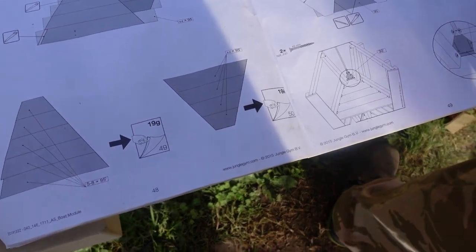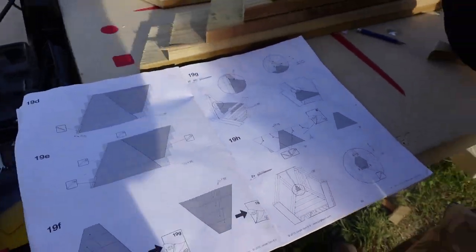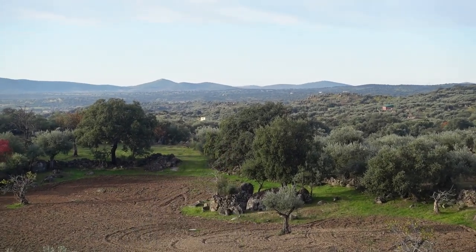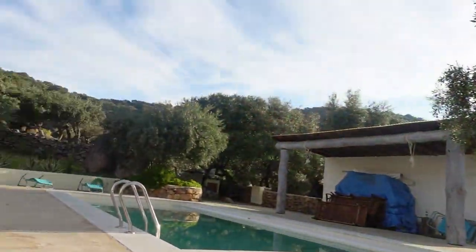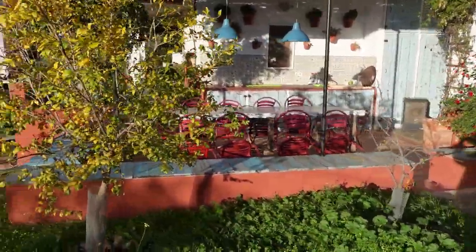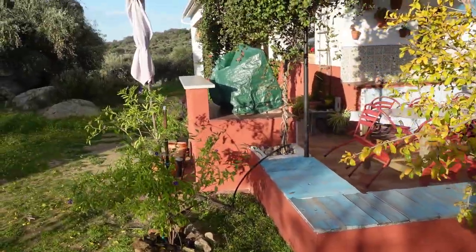More complicated instructions further down. Right there is our house. Roll on summer. Outdoor kitchen. Barbecue.